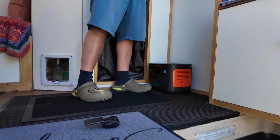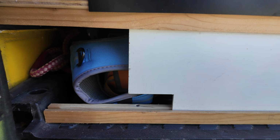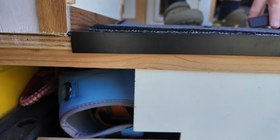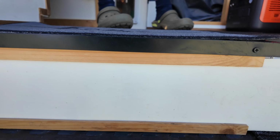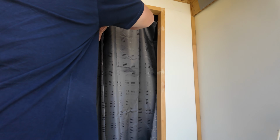Oh, another little storage here. This is the dogs' storage. So we've got their harnesses and leads and such in there, and my flip flops I think. So that's another little storage. Storage everywhere.